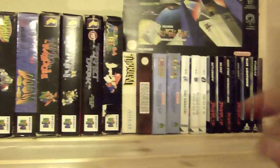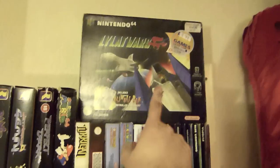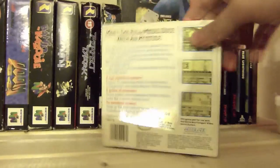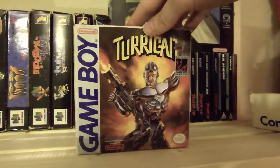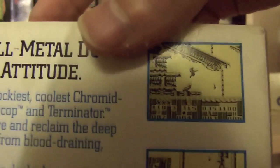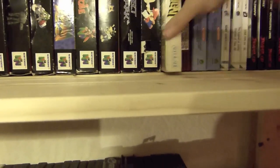N64, they speak for themselves. And another Game Station special. So this is Turrican for the Game Boy. I think this is the only box game I've got for it. A really good conversion, considering that it's a low power 8-bit machine. They did a really good job. It does feel a lot like the Amiga version.